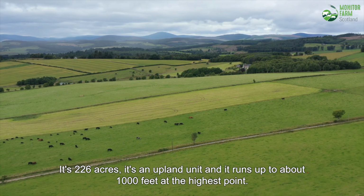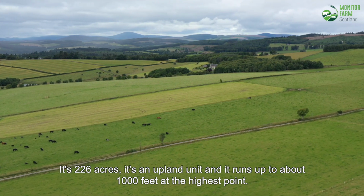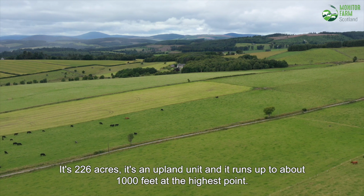We're here at Meikle Maldron. We came here about 7 years ago in 2016. It's 226 acres, it's an upland unit and it runs up to about 1,000 feet at the highest point.